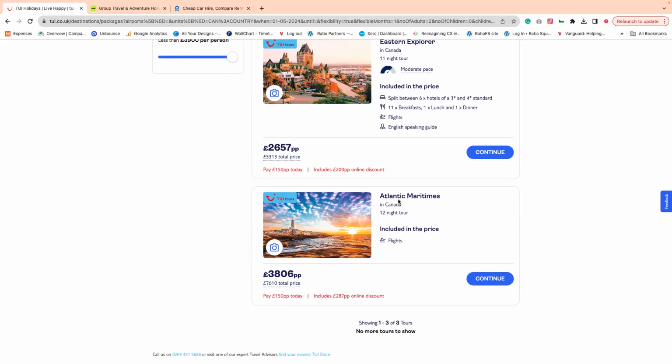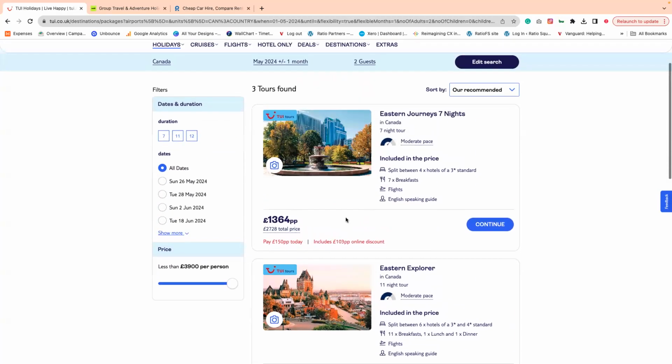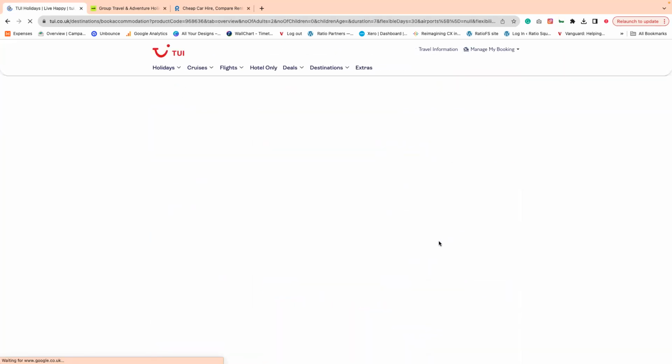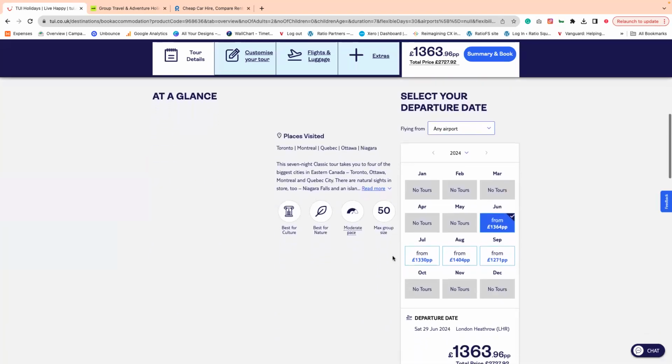What I tended to like about this page, and what TUI do well, is that the price is the focal point. Price is obviously going to be one of the most important things for potential customers. So really calling that out rather than hiding it away is going to help people make their decision at this point. On other search results pages there are also TripAdvisor reviews, to help with reviews and ratings, and also being able to look at destinations, so they give some good information.